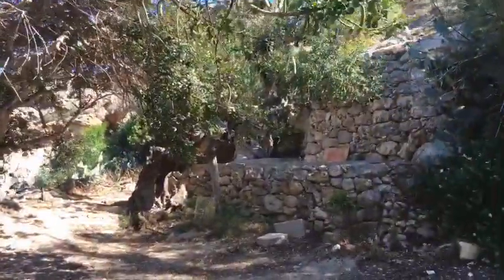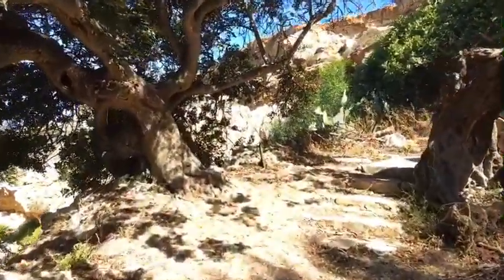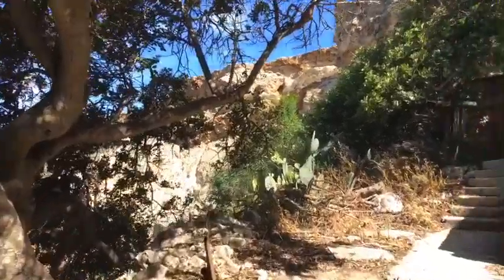This is a cave dwelling, which used to be lived in until quite recently, but now it is simply being used for storage by a local farmer.